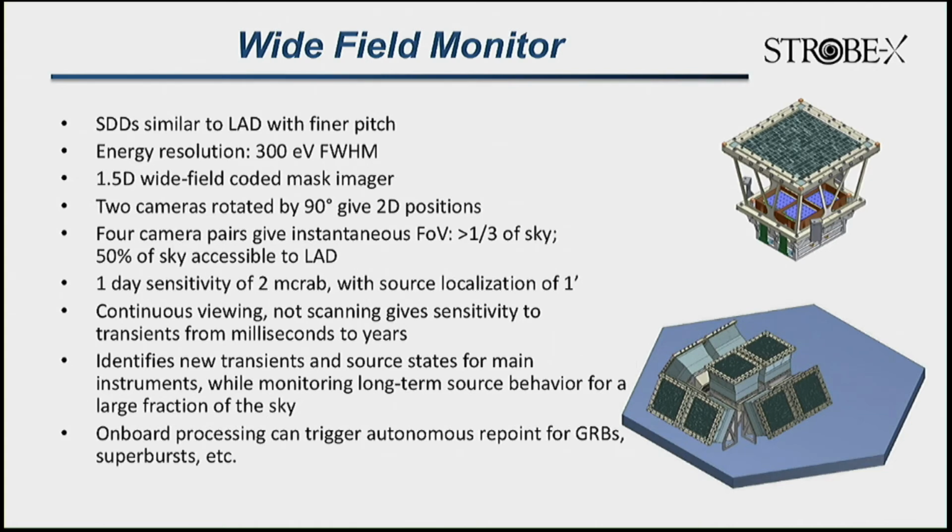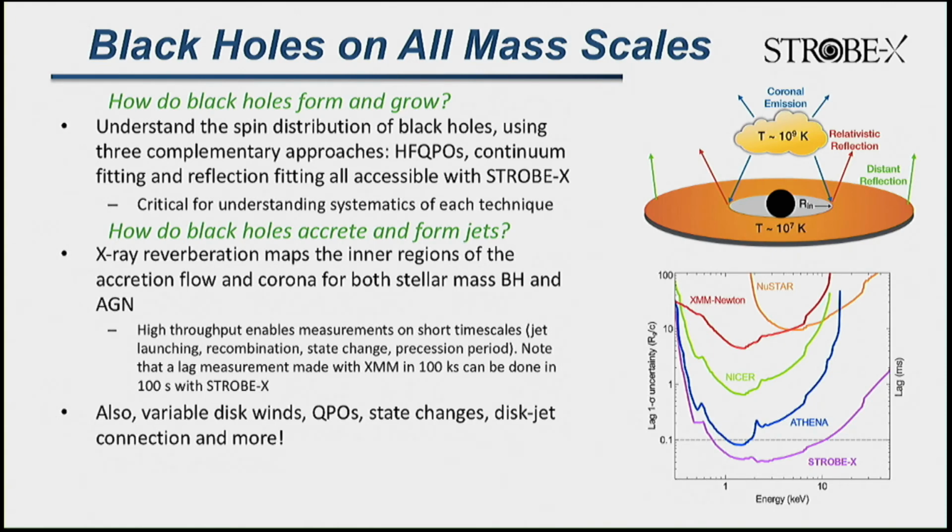monitor. And it has onboard processing built into it that can trigger autonomous repoints to get the big instruments onto a flaring source very quickly, and that can be super exciting for things like GRB counterparts, or for looking for millisecond magnetars, or superbursts. It would be phenomenal to do neutron star seismology by getting onto a superburst. There's a tremendous amount of science you can do, and I'll just touch on a couple of things.